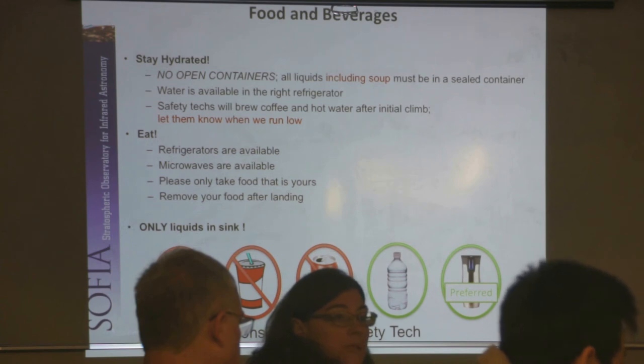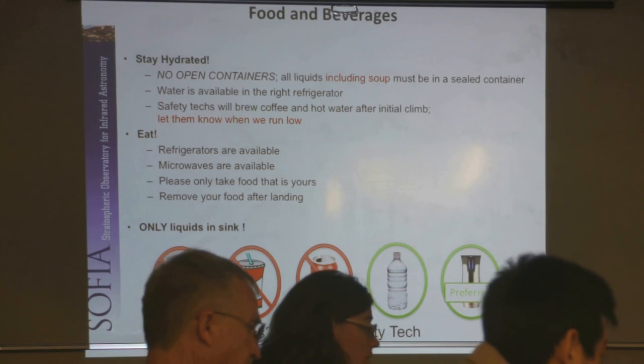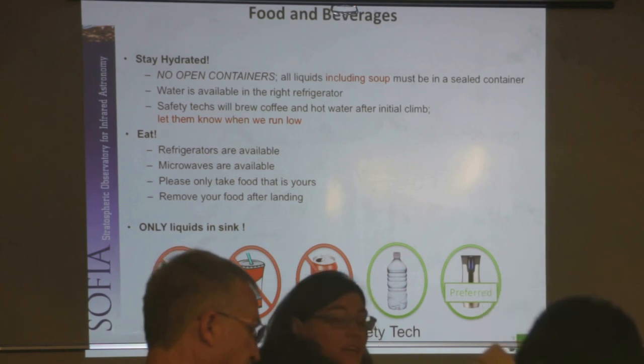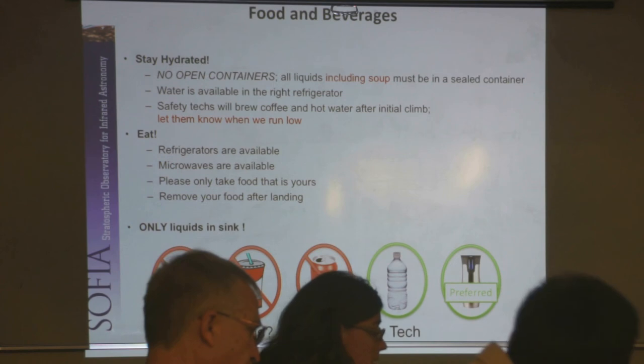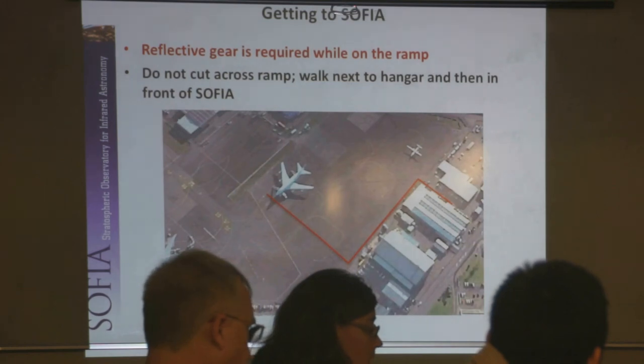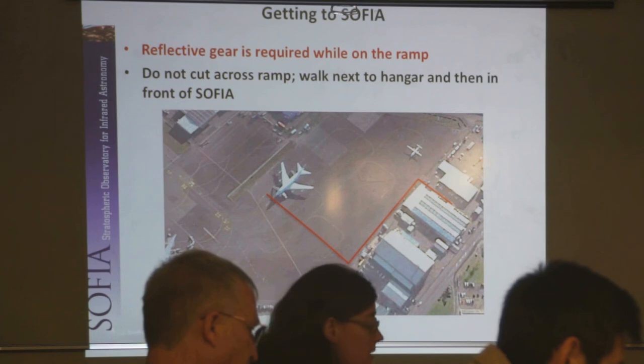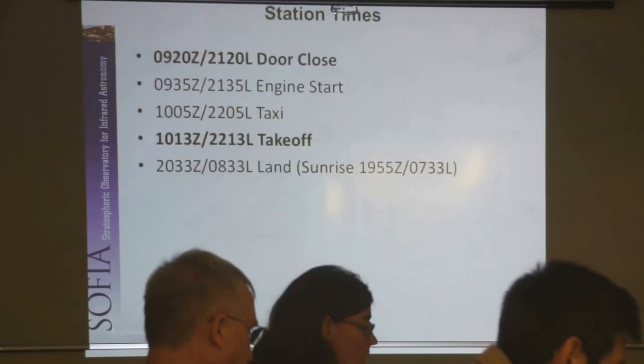Stay hydrated. Please eat and drink. Food you brought on board, water that is available. We'll have hot water and coffee. Close containers for the liquids, please. We don't want anything spilling. And take everything off the plane after the flight. Remember to walk straight across the ramp. Don't cut any corners, and also wear reflective gear getting out there.